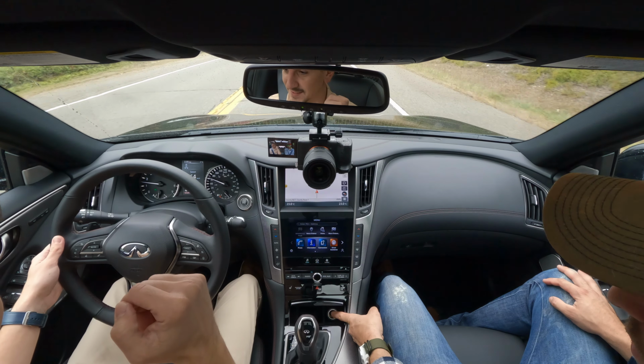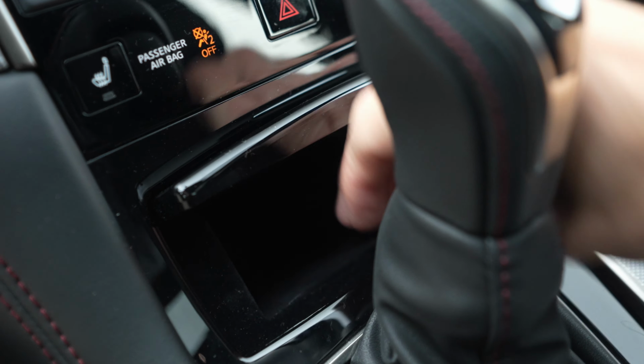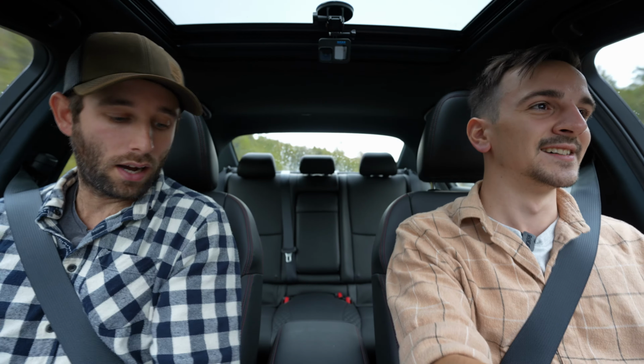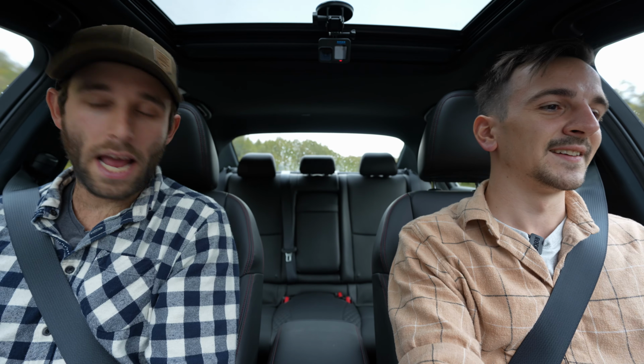You don't have anywhere to put your phone. That's honestly my biggest annoyance. You've got this 12 volt here. If they had removed this and put it somewhere else, you would have a place to put your phone here. This is for your keys. We have a microphone in here. There's nowhere to put your phone.